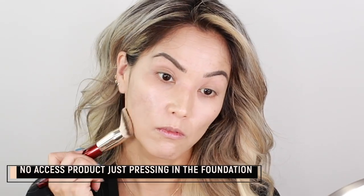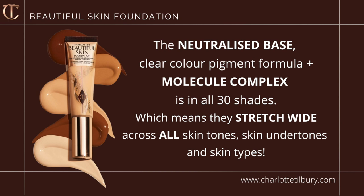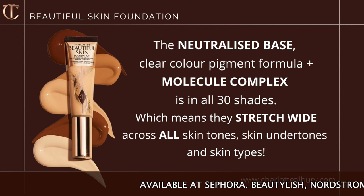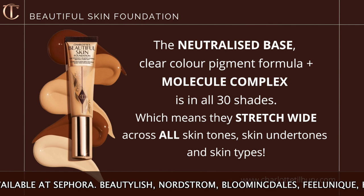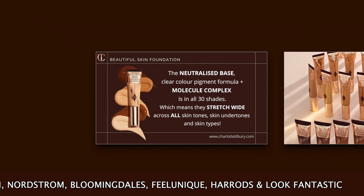Her site states it's a neutralized base with a clear color pigment formula plus molecule complex that makes the foundation, basically, or the color, stretch wide across all skin tones. So she has some unique formulation in there to stretch that out. This has zero fragrance in it. Yeah, I can't smell any fragrance.